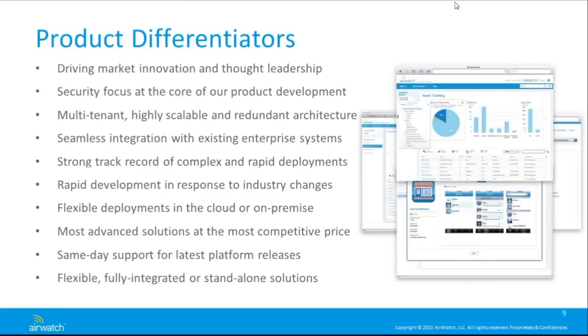So you've made these investments. We have a huge play in the ecosystem, so we're probably already integrated with most of the technology partners that you have in place. If not, we have a robust set of APIs that we can make available to different partners so that we can integrate into the existing systems you have in place. Again, rapid development team, so we can respond to industry changes. So we can be very agile and kind of redirect our R&D team if we need to.